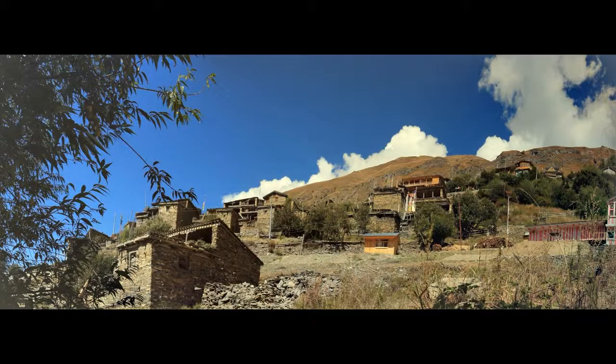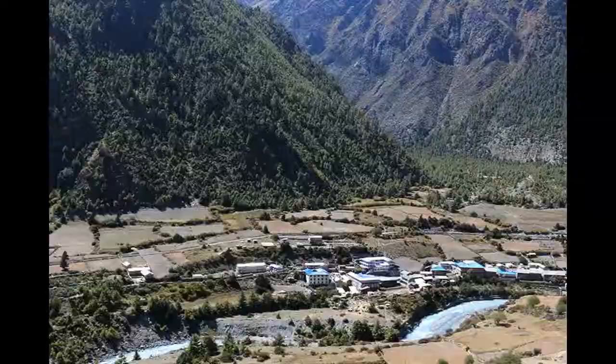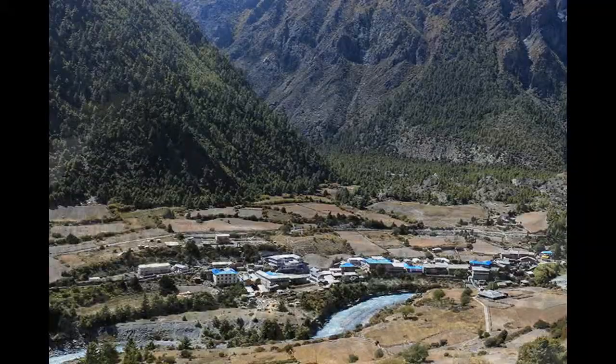When we arrived at Upper Pisang, the wooden houses had given way to houses made of rough-hewn stone, piled up with mud and straw acting as mortar. Looking down onto Lower Pisang, we could see the small village surrounded by their millet, barley, and wheat fields.